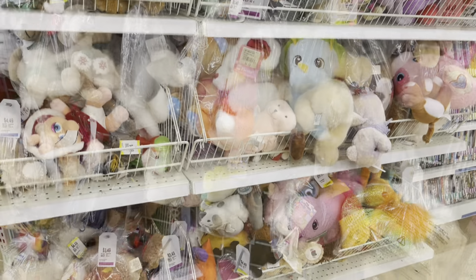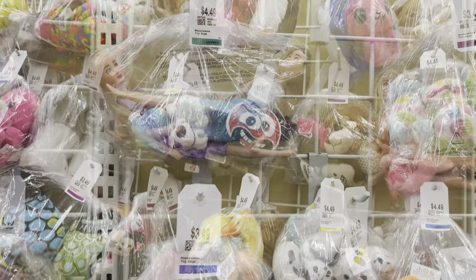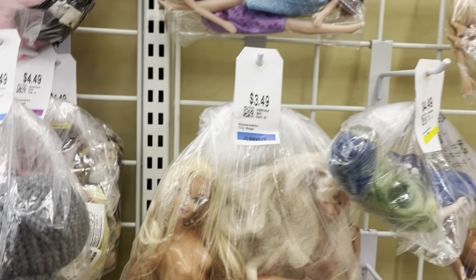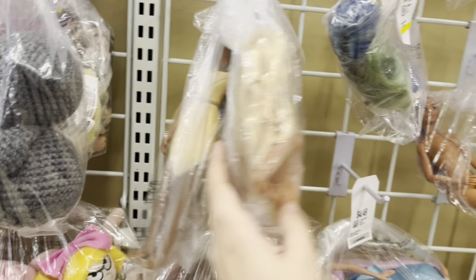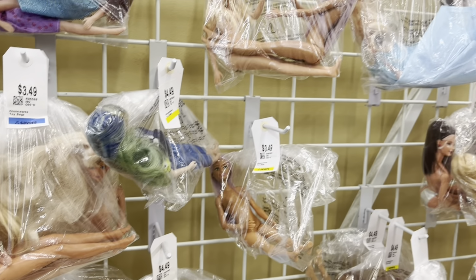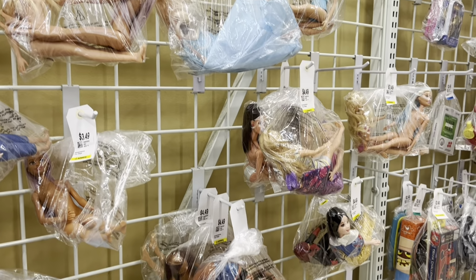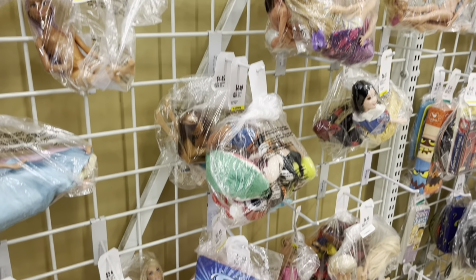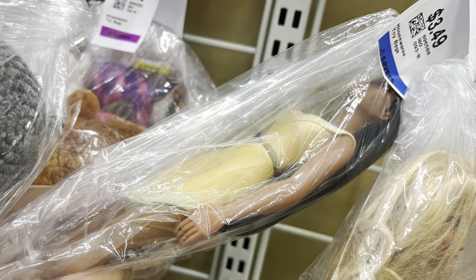I feel like I normally see them get rotated or picked, but it seems like people aren't going for the plushies, so it just seems a little bit odd. Maybe you guys are seeing that too. I thought that Pocahontas is really interesting. She looked a little older, but her hair was molded on. I don't know if I've ever really seen a Pocahontas with molded on hair, except for maybe the mini ones. But that was a large doll. If you recognize her, please let me know.